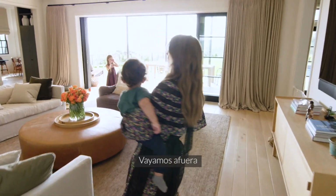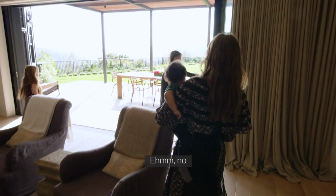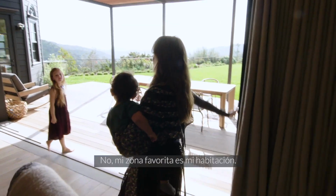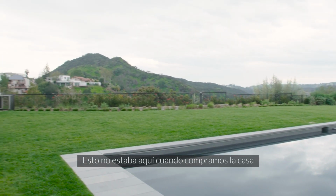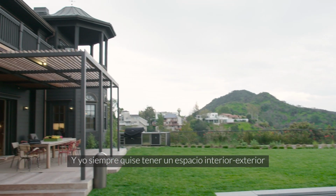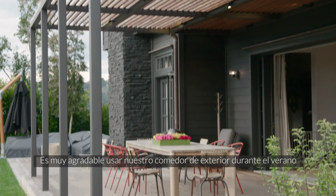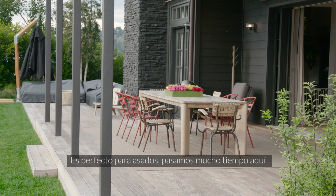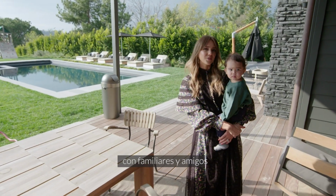So let's go outside. This is probably the best part of the house, don't you think, girls? Yeah. My favorite part is seeing you guys play in the yard. This was not here when we bought the house, and I always wanted to have an indoor-outdoor vibe, and also outdoor dining is so nice in the summer. It's nice for barbecues, and we spend so much time with family and friends on the weekends.